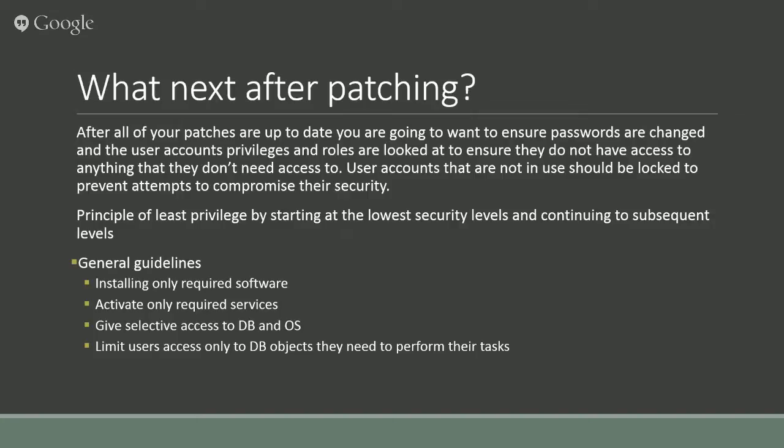For users accessing the database, you want to go with the principle of least privilege by starting at the lowest security levels and continuing to its subsequent levels. Can't enunciate that word. So your general guidelines for something like this would be installing only required software, activate only required services, give selective access to the database and OS. You typically don't want the same user to have access to both the database and OS. Limit users' access to only database objects they need to perform their tasks. So if they need to update, select, insert, view information, fine. If they don't ever need to change any of the information on the database, they shouldn't have the ability to do so.